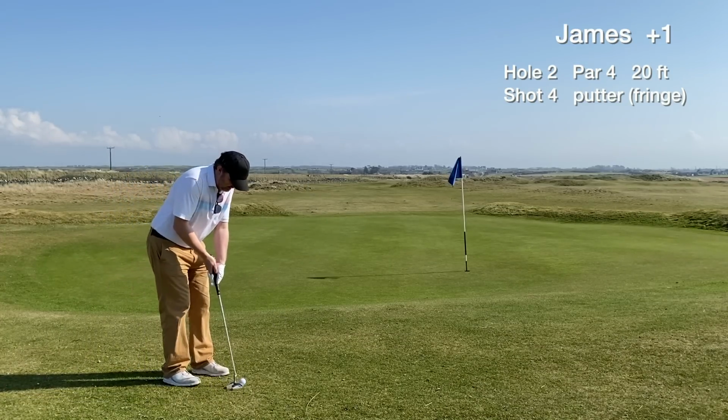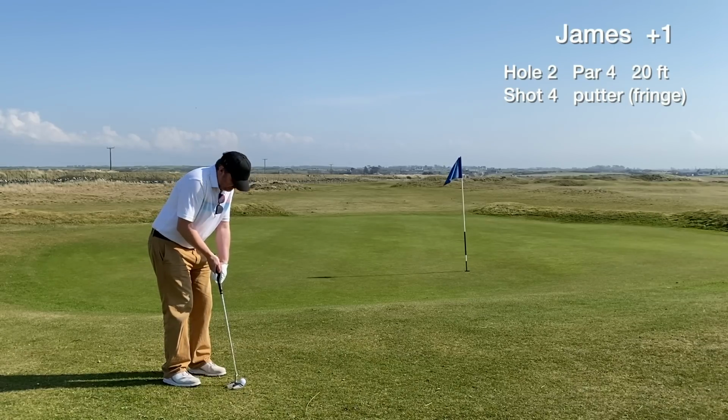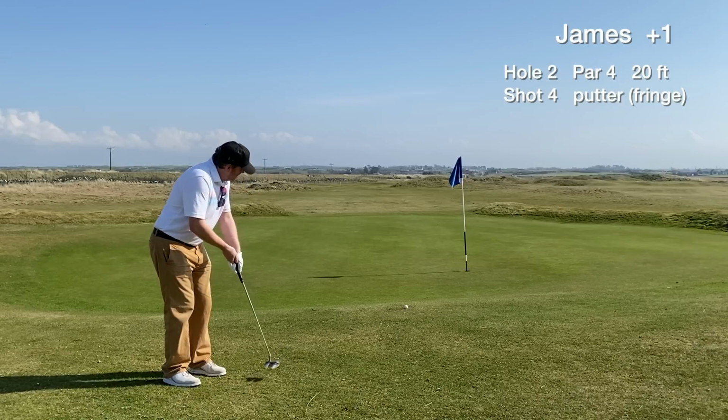So the difference is amazing with the sound when there's no planes taking off. Very nice and calm.